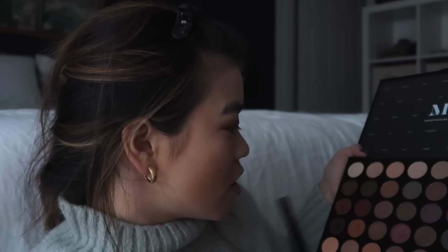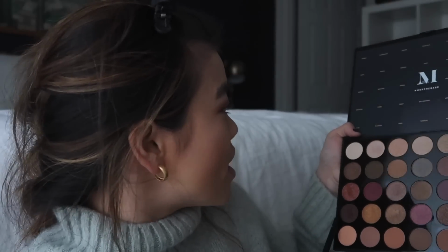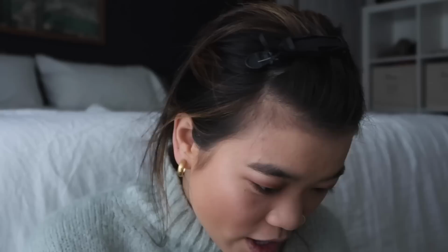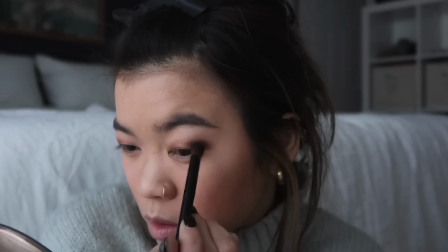Now I'm going to darken the outer corner, and I'm going to mix the color Intuition and Graphite and create a really, really dark purple. I think that would look so pretty on the outer corner, and then kind of working it in, really focusing it on the outside. And then just kind of blending it with this fluffy brush so that it's not like a harsh line.